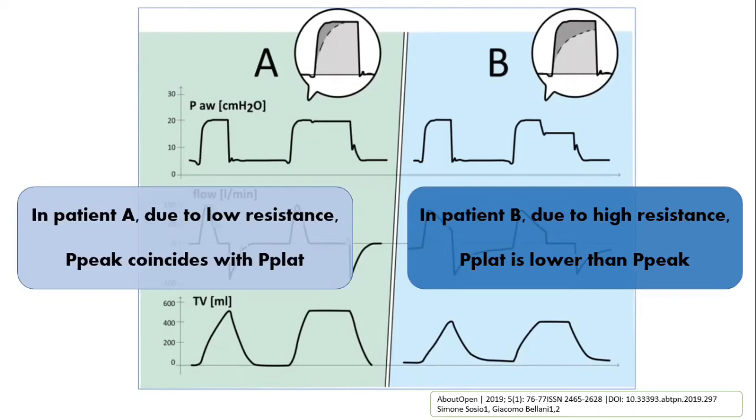And we'll take some questions. I know there's probably going to be some confusion over that. So just to reiterate, your peak pressure in pressure controlled mode would be similar to your plateau in a patient with low airways resistance with a normal flow. And in patient B, where there's a higher airways resistance, your P plat would be lower than your total pressure that you're dialing.